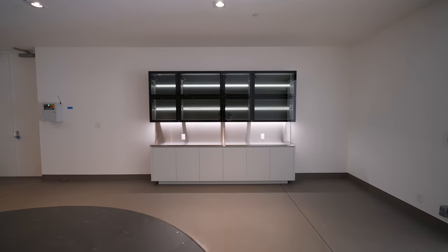Now that wraps our tour on the lower level, but of course we're gonna spend a few more hours here, wait for the sun to go down so we can see this place at dusk.